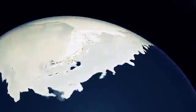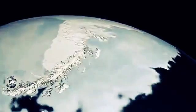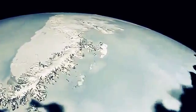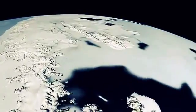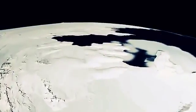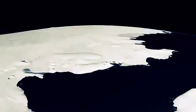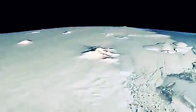Antarctica contains 90% of all the ice and 70% of all the fresh water on the Earth. Scientists are asking, how dynamic are its ice sheets? How sensitive are they to melting? Data from GRACE and other satellites shows that this frozen continent overall has lately been losing as much ice as it gains.